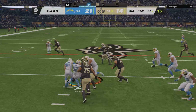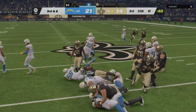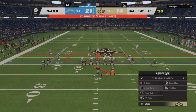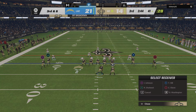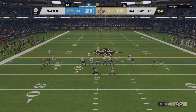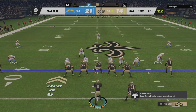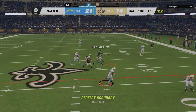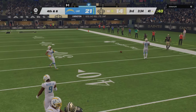Up the middle they go, Washington. And not much room to speak of. He'll get about three up to the 41. They are in need of 6 yards here as they hope to move the chains. To throw is Winston. And the throw there going to be incomplete.